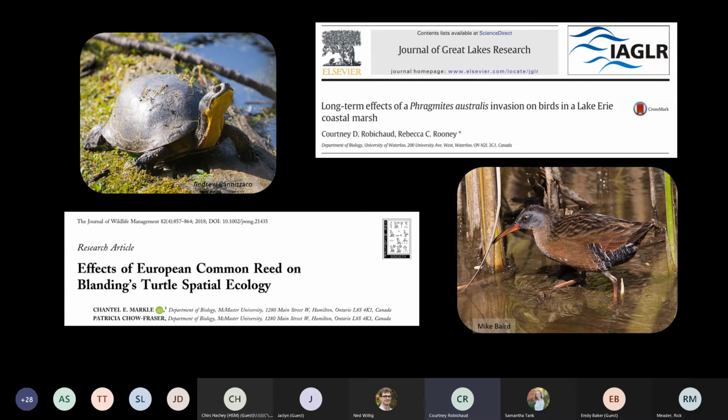And this is some work that myself and my supervisor, Rebecca, did following up on a study from the early stages of invasion, where we assessed the wetland bird communities using invaded marsh and uninvaded marsh, and found that species of conservation concern, like this Virginia rail here, so wetland obligate species that are in decline around the Great Lakes, we rarely ever found them in Phragmites habitat. So while Phragmites is not necessarily an ecological desert, it's not supporting the sort of higher quality community composition of wetland birds we come to expect from these beautiful intact coastal wetlands.